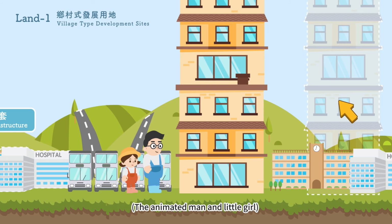The animated man and little girl stop in front of 2 small houses. Then the two combine into one 6-story small house. The freed-up spaces are then taken up by various supporting infrastructure and local facilities.